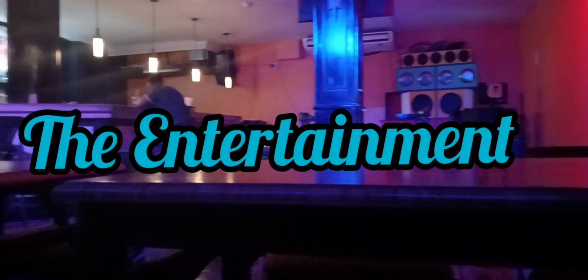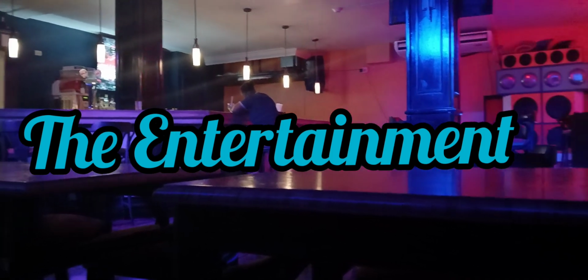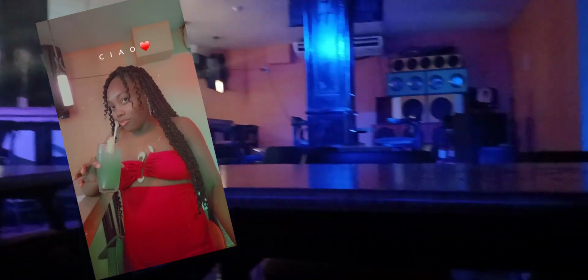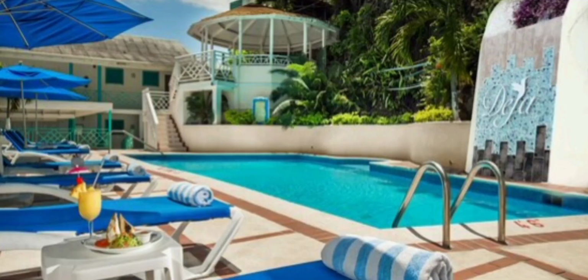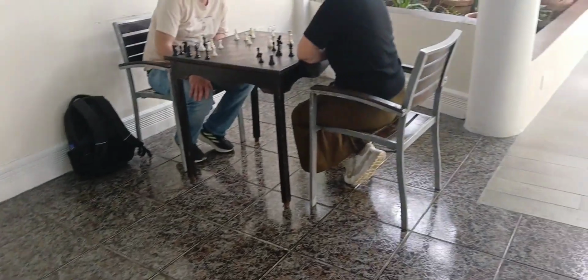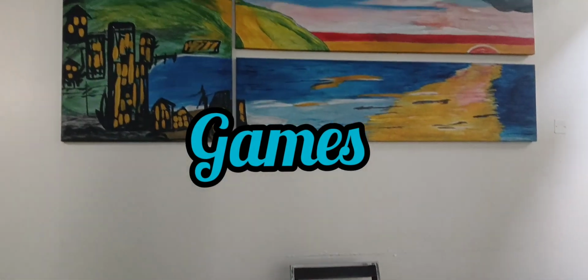And for the entertainment, there wasn't much to do. The bar is always open, but it's almost always empty. They have games at the pool, and there's also a hot tub that you can enjoy. There were board games, there was a pool table, there was also a spa and a gym for those who want to stay fit while they're on vacation. Not me.